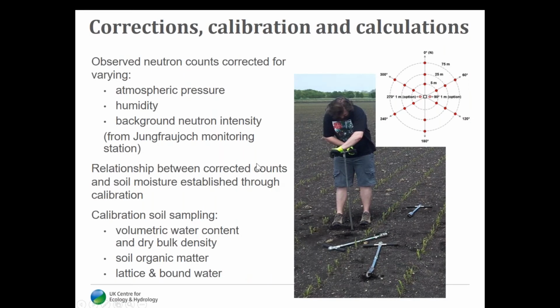So like I said, it's quite a complicated method in terms of converting from counts of neutrons from space to get to a soil moisture measurement. And it involves a calibration, as I said, but it also involves some other corrections. So we get neutrons that come through the atmosphere. Obviously, they're affected by water in the atmosphere as well as in the soil. So we have to measure atmospheric pressure and humidity and air temperature and use that to account for the counts that are coming in. So we get corrected counts.